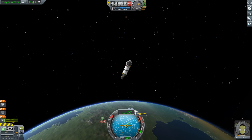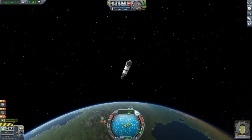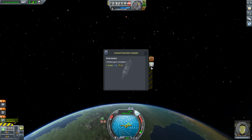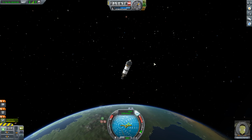Much as this might surprise you, I don't consider myself to be an idiot. Would getting to 300,000 count if we just used our engine as being in orbit here? Like, what did we succeed on? Orbit, yeah, okay, no kidding. Orbit Kerbin, yeah, no kidding. Okay, world's first milestones. Sick, thanks for the gold.